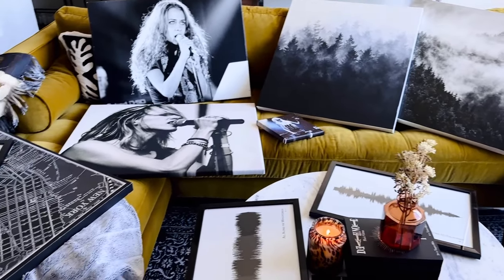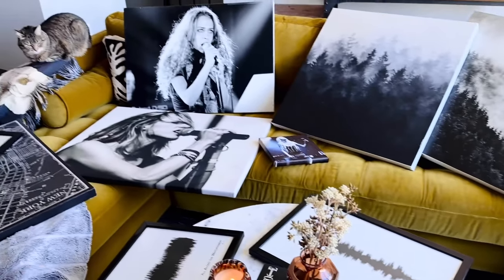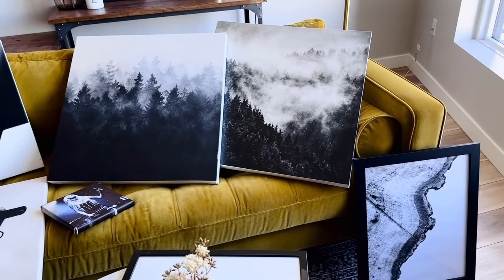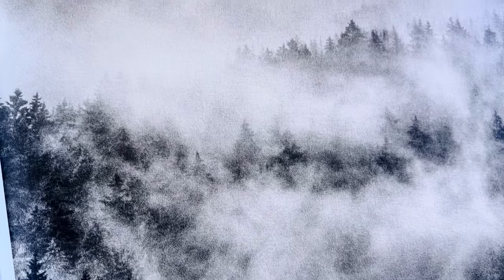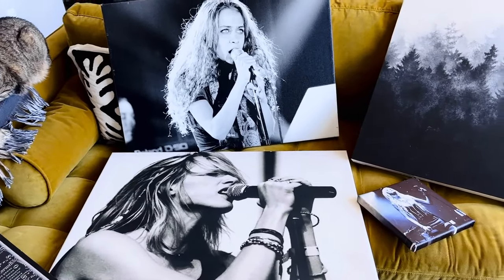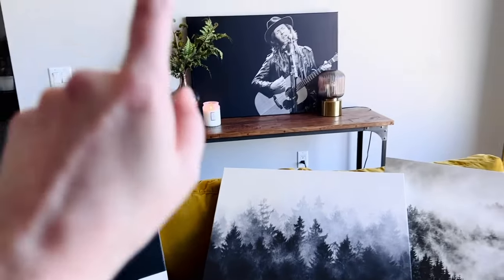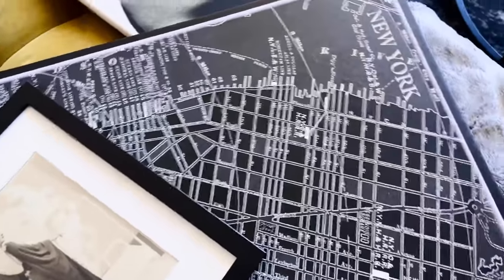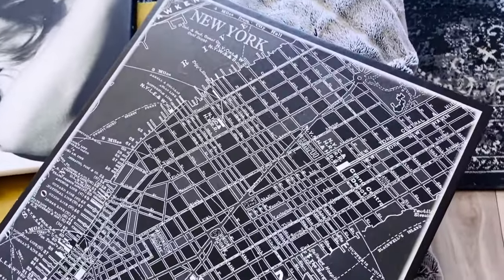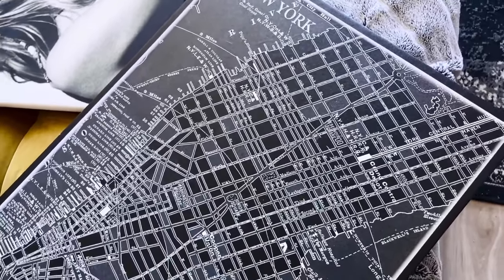I'm a fan of black and white, and this makes it all the more apparent. I'll walk you through what I have real quick. So I have my dark and foggy sort of Pacific Northwesty vibes right here. And then of course my musicians, I have Poe, Fiona Apple, Taylor Momsen of The Pretty Reckless, and of course Beck. And then over here, I have my map of New York. Just got this at Target like years ago. Not sure if I'm gonna actually use this, but we'll see.